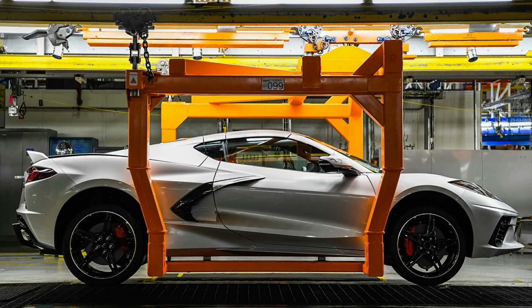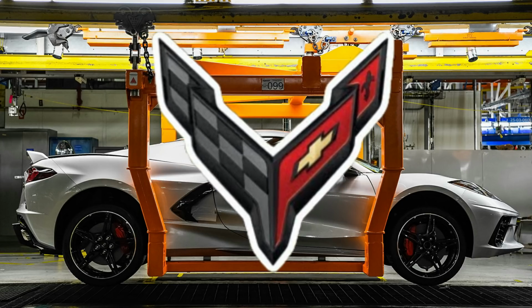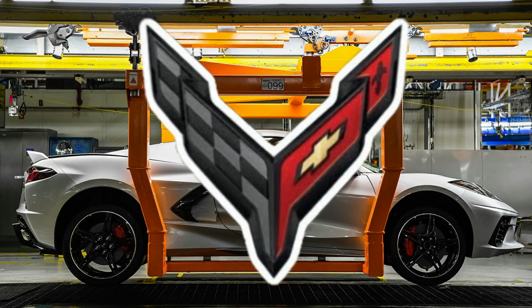Today we're going to talk about the 2020 C8 Corvette, its production stats, including colors, options, and more. So let's get to it.